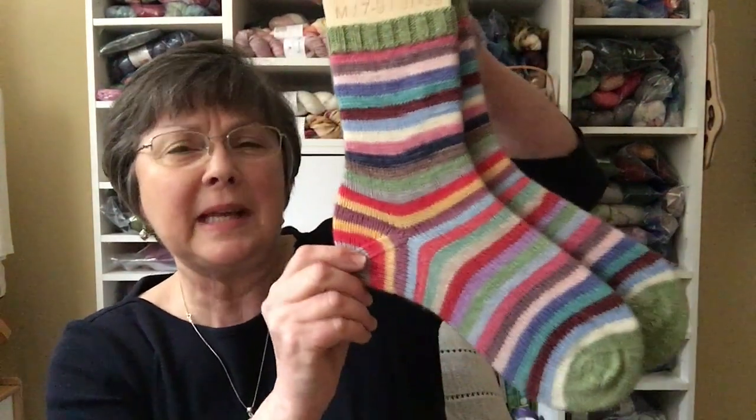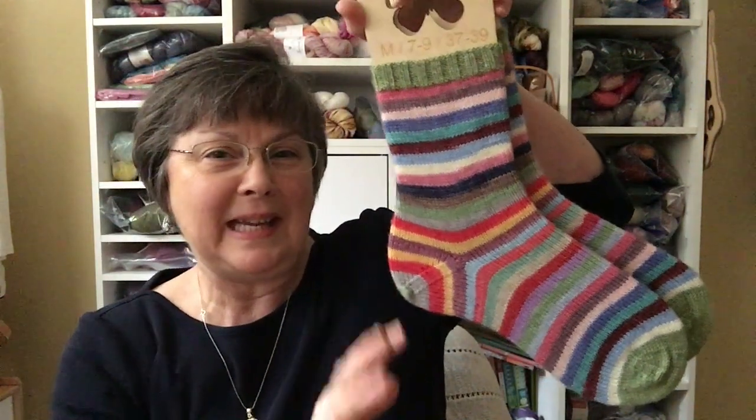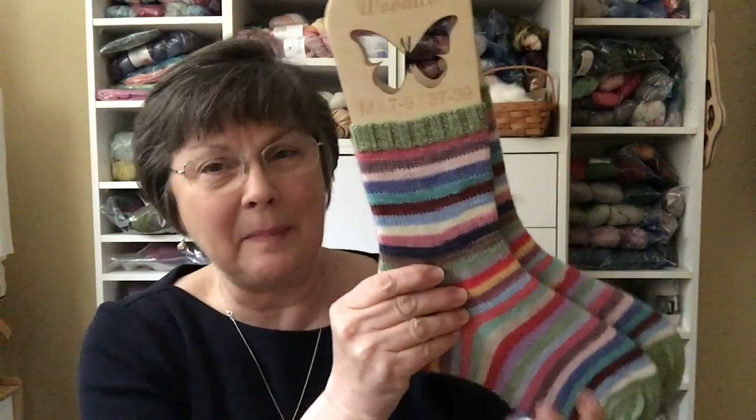So we'll start with finished objects. And at first I was thinking, I don't think I have any finished objects, but I actually do. So let me get those and share them with you. The first finished object I have is a pair of socks that I made from Cozy Knitter colorway with the 24 Advent stripes. And you might have seen these in different places. I've seen a lot of them on Instagram.